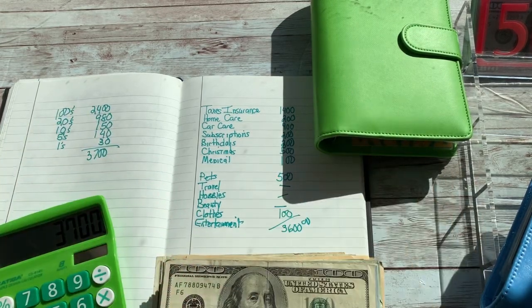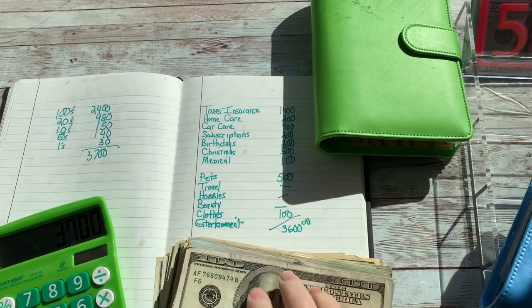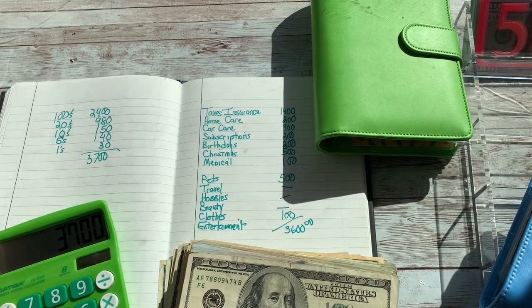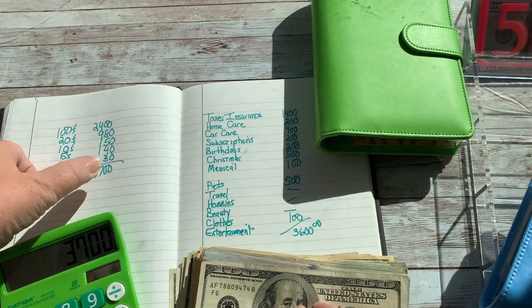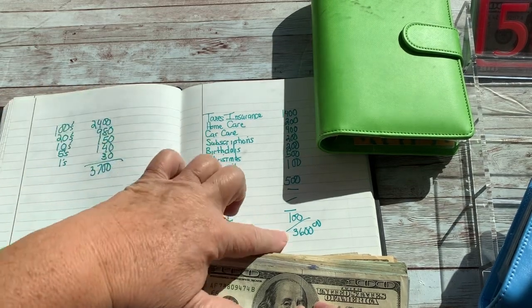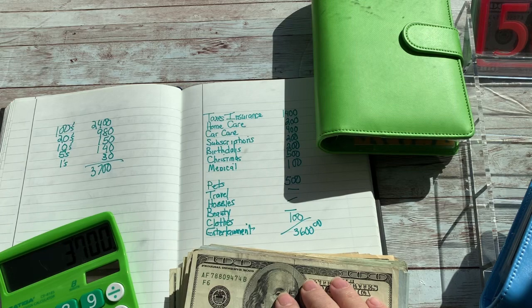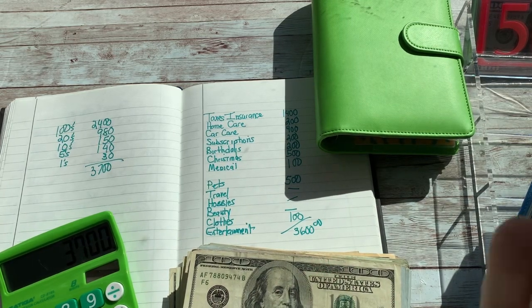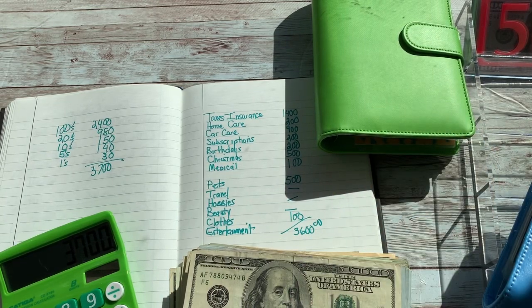Okie dokie, I recounted all of this money, all this cash, and I went through the envelopes. Anywho, when I retotaled it, it came to 3,700 is the actual cash. And what I thought I took out was 3,600, so there's $100 accounted for or not accounted for. Depends how you look at it, but hopefully we'll find that mistake when I start stuffing these binders again in a day or so.